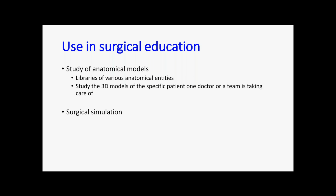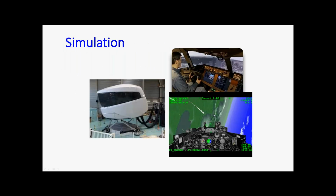The 3D model created by converting medical images of a particular condition to a physical object can be studied by the team taking care of a patient, and they have a model of this particular patient's condition rather than the condition of a similar patient. And the even more exciting prospect is that of surgical simulation.